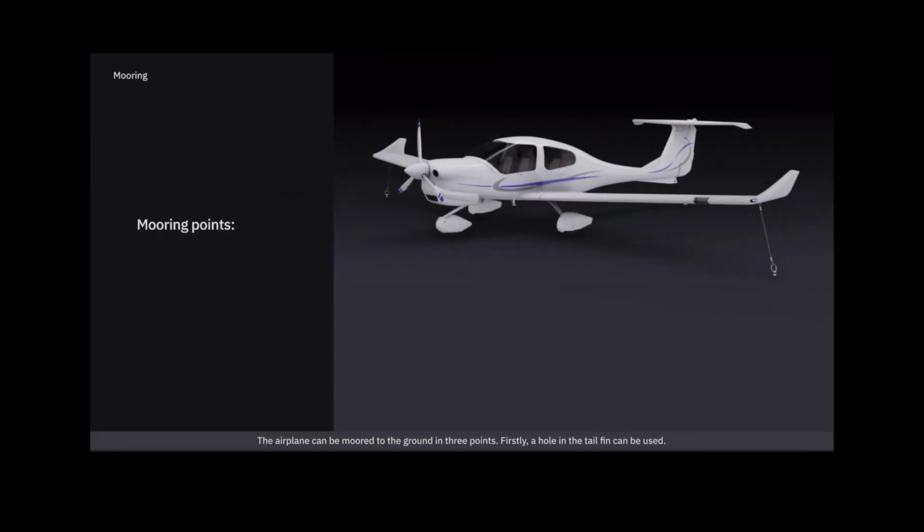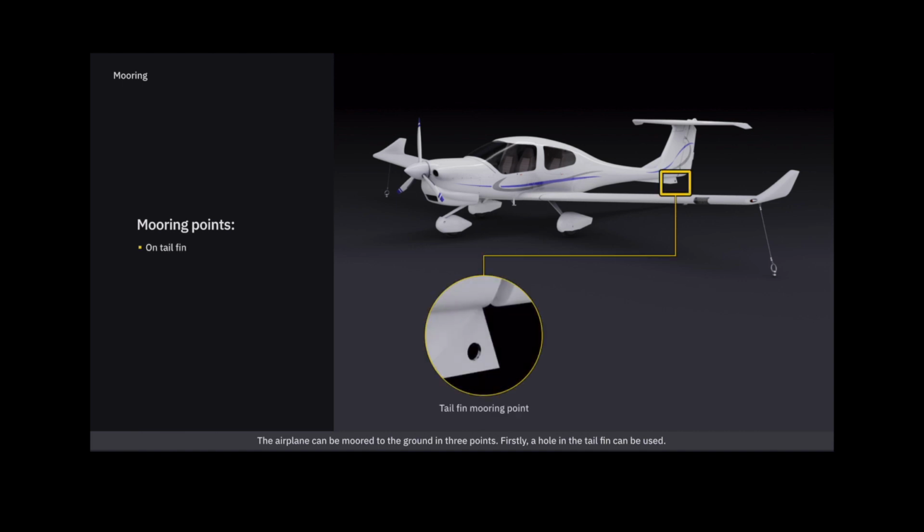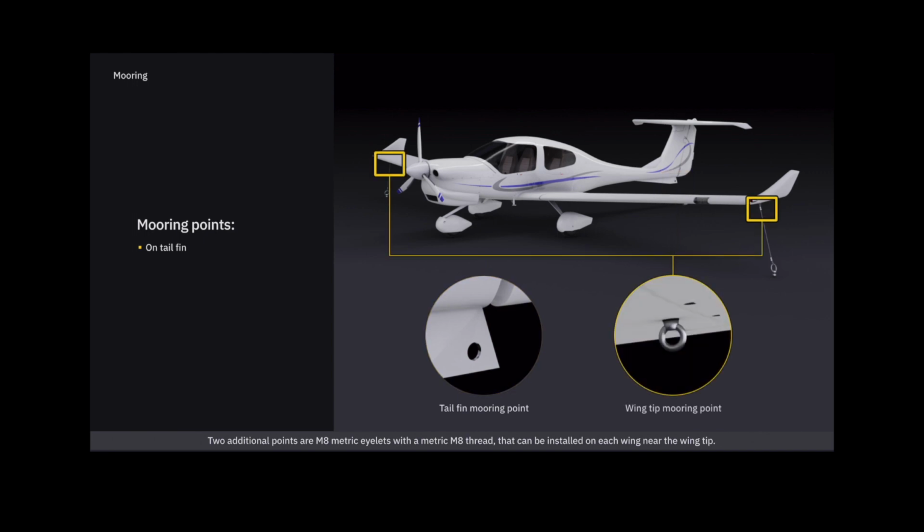The airplane can be moored to the ground in 3 points. Firstly, a hole in the tail fin can be used. 2 additional points are M8 metric eyelets with a metric M8 thread that can be installed on each wing, near the wing tip.